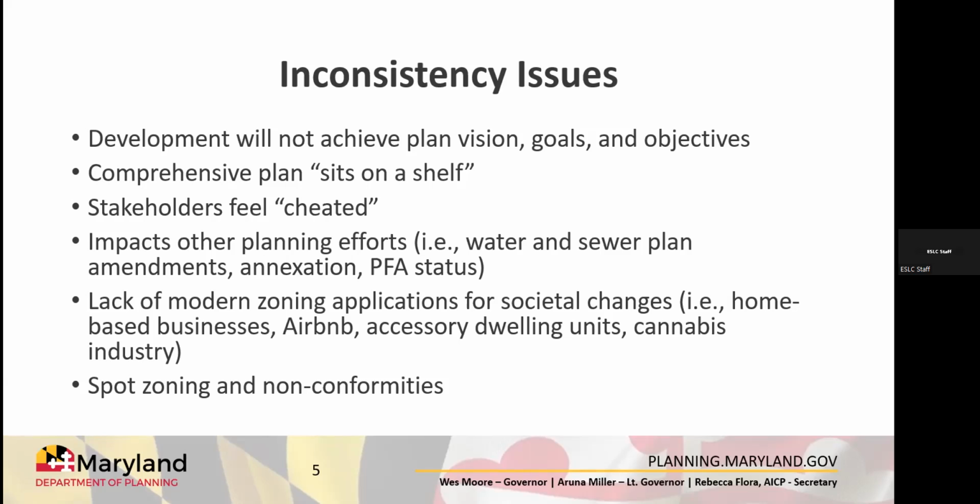It makes people feel somewhat cheated because you have this community process, you have these people invested in the update, you had community meetings, you have this vision. And there's this expectation now that people are actually going to see things develop in a different manner, in a better way, and it's going to fulfill the vision. But that can't happen without the update of the zoning ordinance as well.